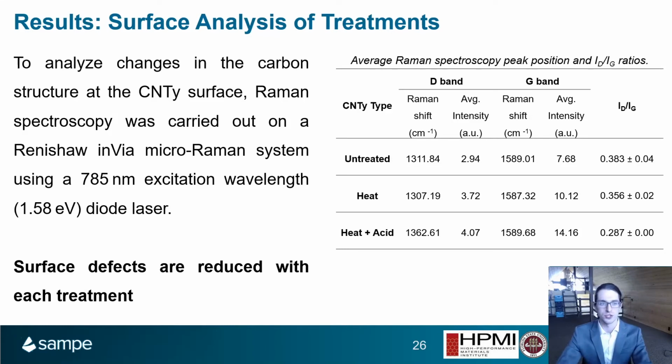The governing equations are on the right-hand side. Surface analysis of the treatments. Now on to the results.